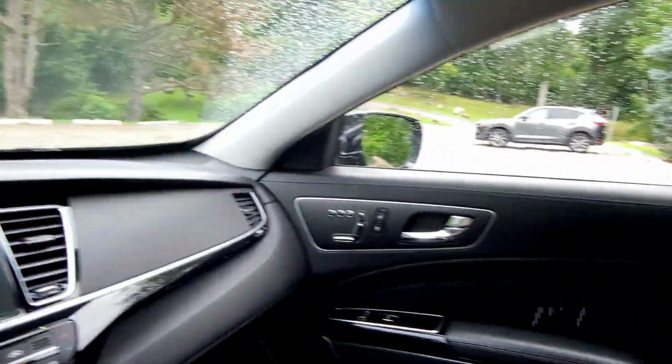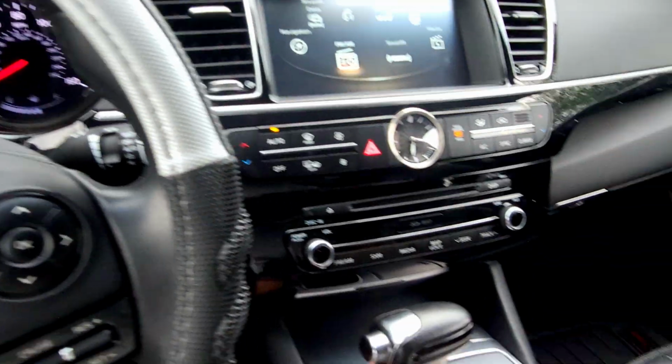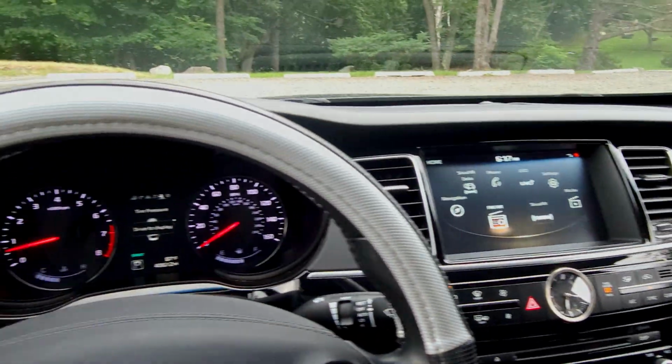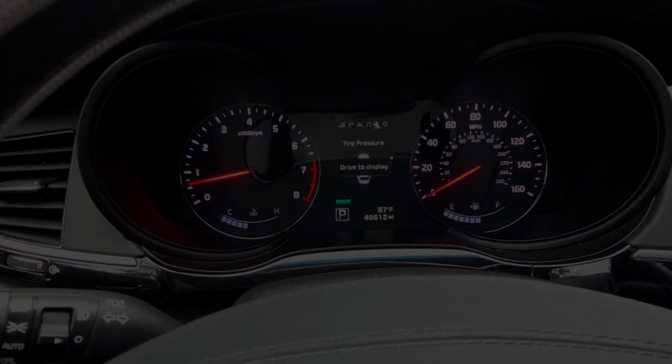All right, let's take a look at the back seat, see how that feels, because this car is very long. And then we'll go for a quick drive of the 2017 Kia K900. Stay tuned for that.